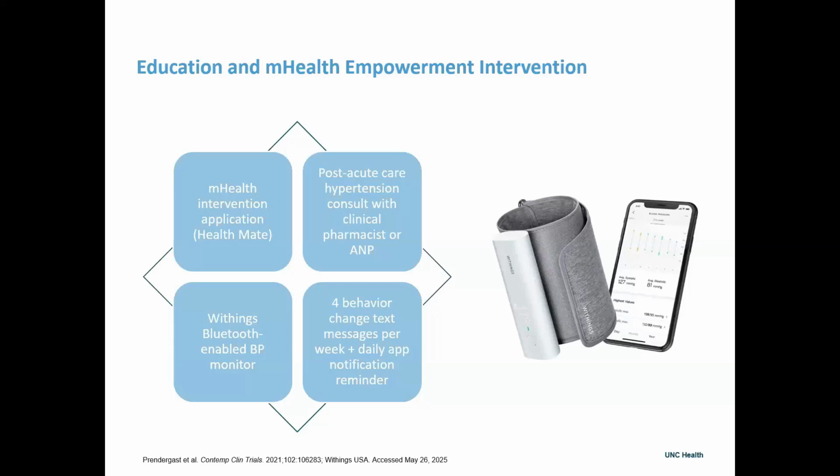So this can either be sent to their doctor's office or it can just be shown at the next visit. And then lastly, there were 4 behavior change text messages per week plus a daily app notification. Some of these reminders could be either take your blood pressure medications, make sure to use the blood pressure device, and then positive affirmations along the way.